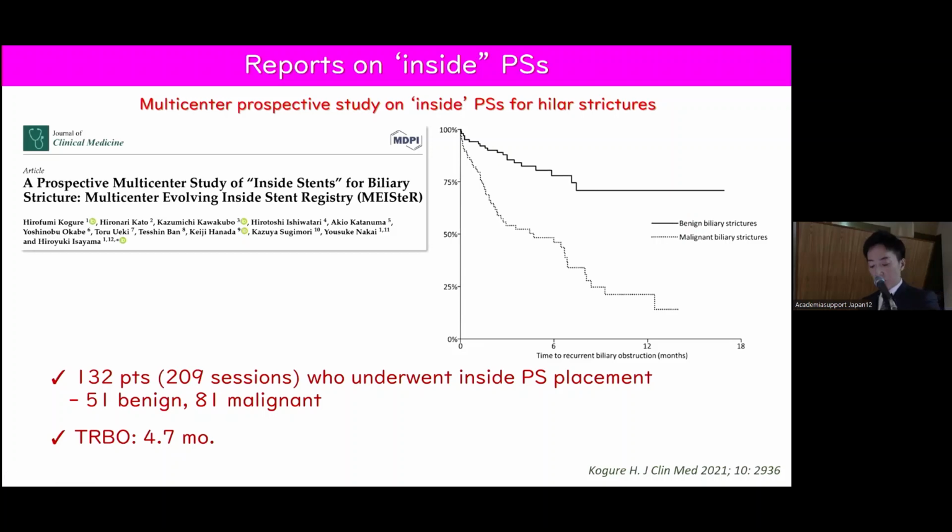After the launch of such stents, Professor Kogure, along with Professor Isayama, reported a multi-center prospective study on inside stents using the dedicated stents. The TRBO was reported to be 4.7 months, roughly equivalent to 140 days.